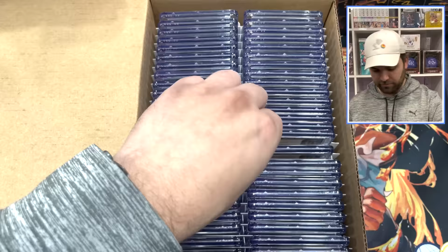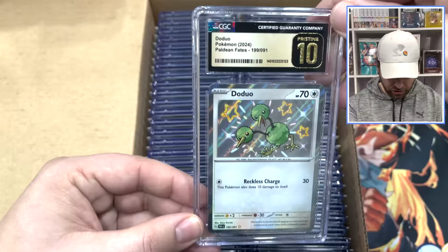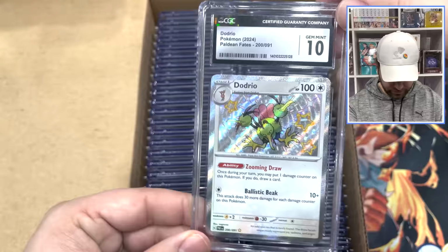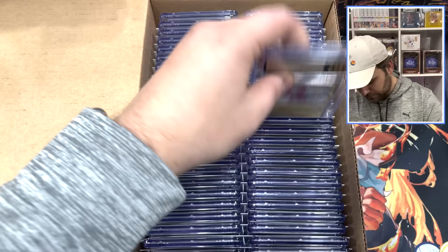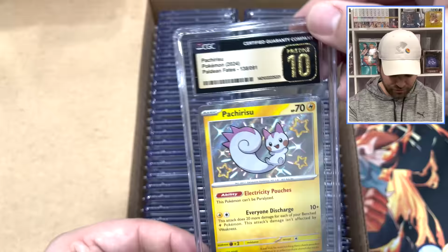These shinies, again, 1,000 packs it took us to start getting some Pristines here. Revavroom. Looks like they stacked our Pristines next to each other here. Got the mouse. Doduo as a pristine. Look at that. Dodrio. We tried. Got the Toxel. God, CGC slabs just look so freaking good. That's a Palmo pristine. Final evolution form there.